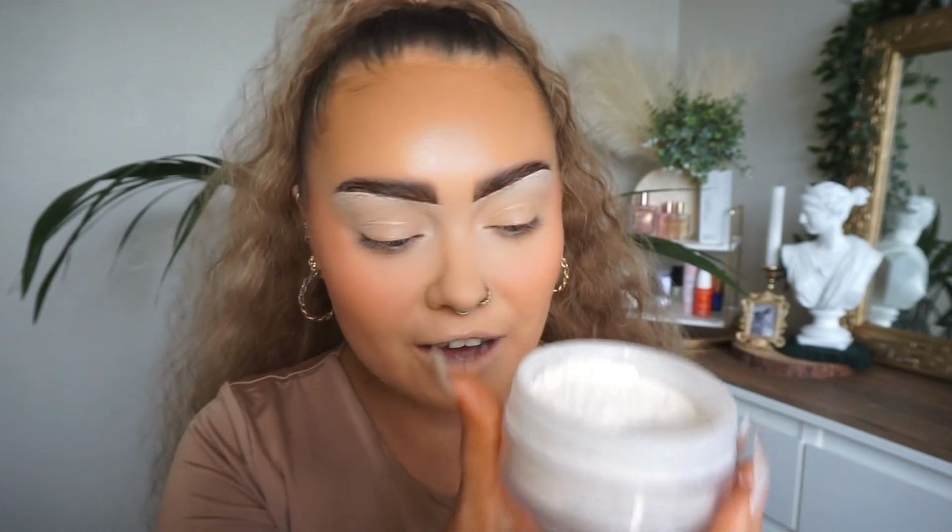I'm gonna use two powders. Of course, my I Heart Revolution coconut scented baking powder. I still absolutely love this. I love it. It's honestly absolutely fabulous. I think you can get this for a fiver. I think it is a fiver.